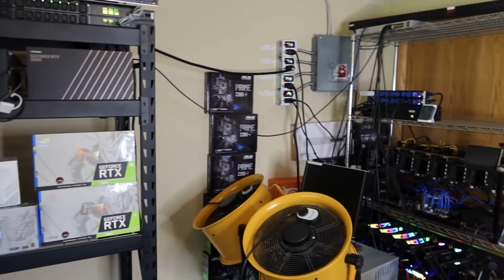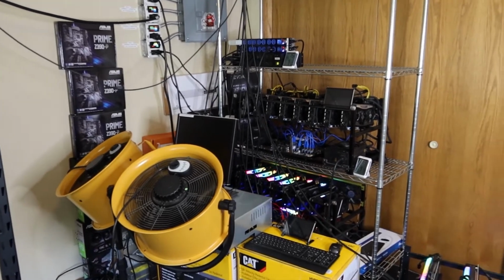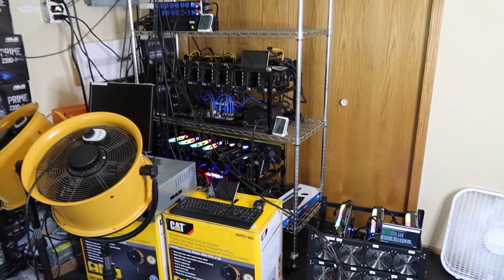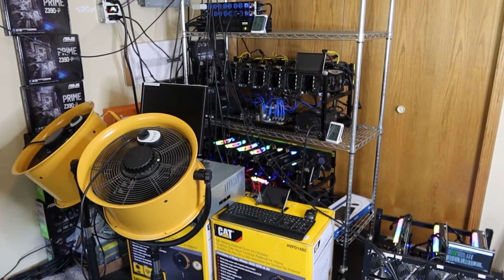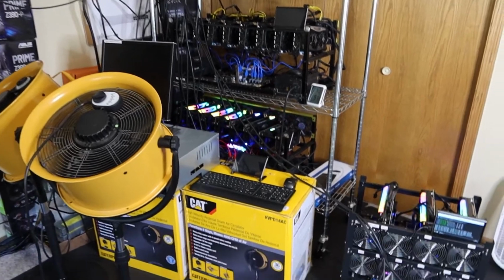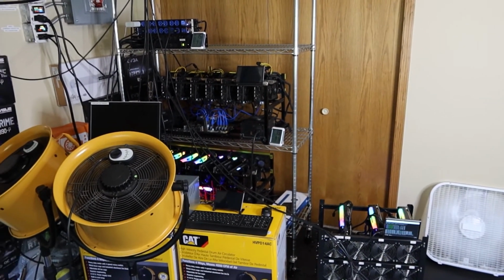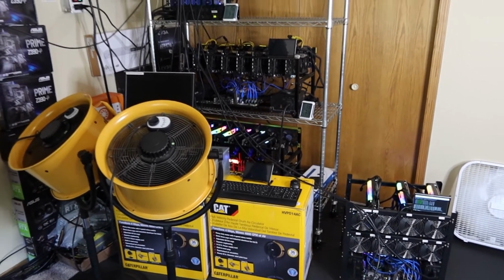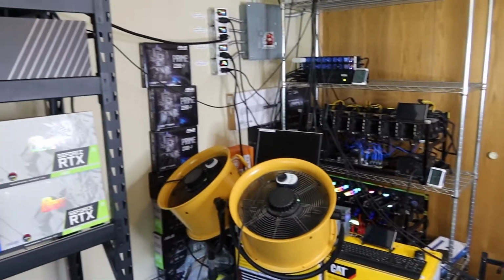Heat is an issue. Make sure you know what you're doing when you're buying a bunch of cards and you plan on building multiple rigs in a small area. If you're in an apartment, I highly suggest you do not do more than 1 or 2 rigs. It will become extremely uncomfortable, and maybe if you're by a balcony or something, you might make it work, but more than 1 mining rig in an apartment, I don't even know if that would work. I'm going to be honest with you.